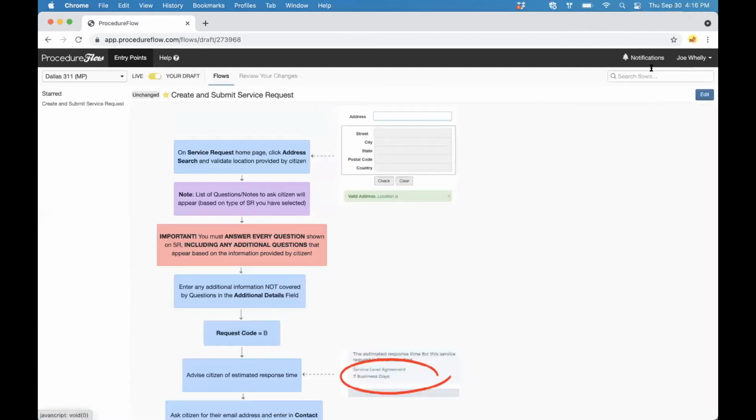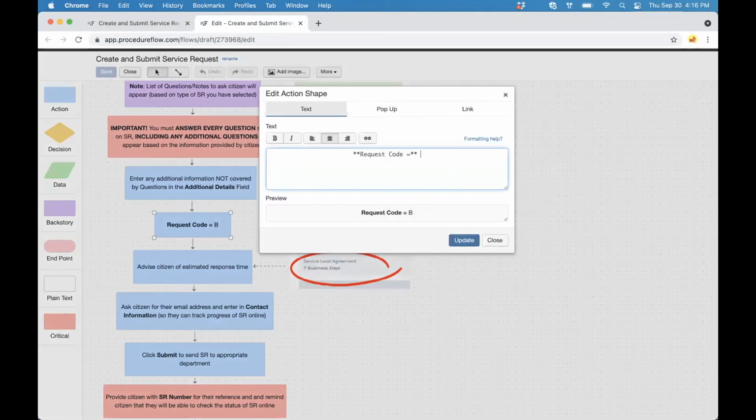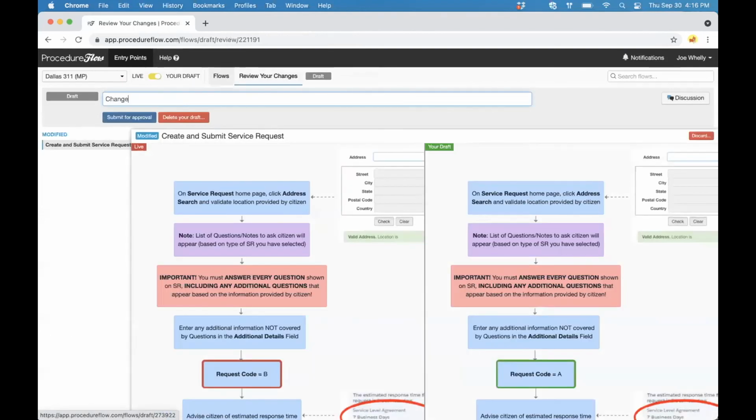So what we can do is just pull a quick draft, hit the edit button. We can change that from a B to an A. That's as hard as it is to make a process update. So anybody working with these procedures can go ahead and submit those. That person will then go back to the live, we'll have to give it a little title here. So we'll just say I changed the request code, submit it for approval.